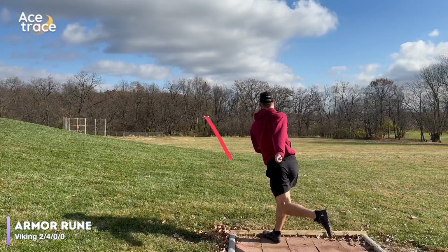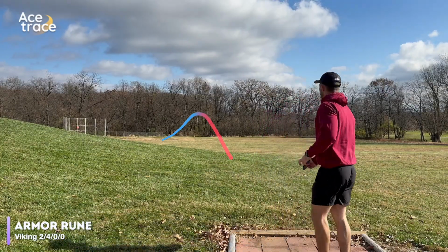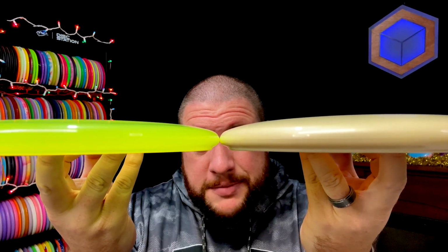Well, to be honest, I expected more from the Rune. I've seen it fly straight in the past, although I think that was the base plastic version. But if you hold it side by side and see how much it looks like the Judge, I guess it's not that surprising that it flew a lot like the Judge too.